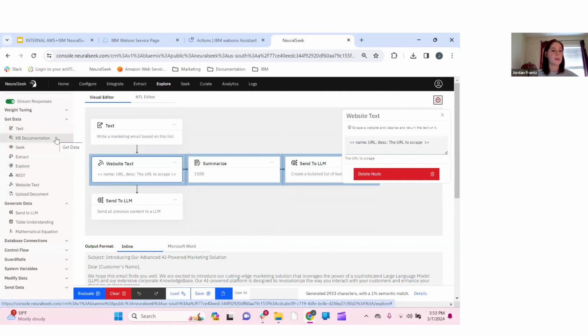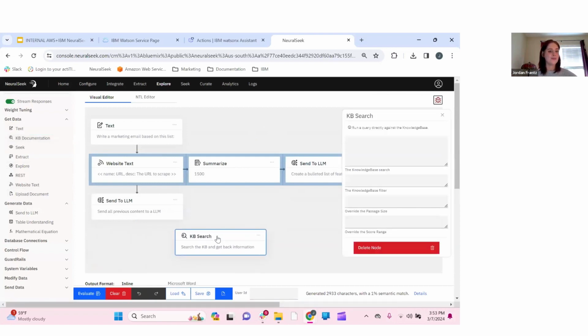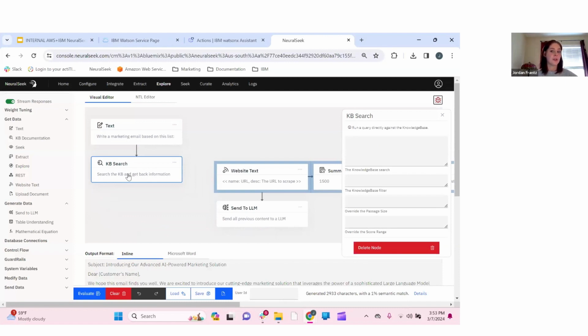We do have our knowledge base connected, so I can always click this box here and create my own template or just play around. Say I don't want to pull from a website, instead I want to pull from our KB search. I'm able to utilize that feature just by clicking on it. And then maybe instead of pulling up NeuralSeek Explore documentation from the website, I'll just run a KB query with the Explore keyword, and it should provide a similar output.